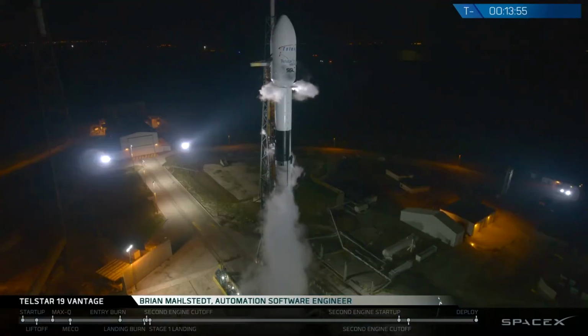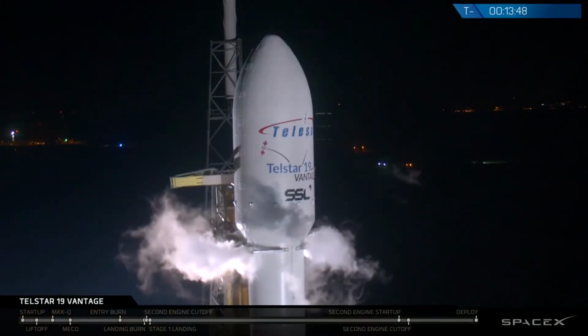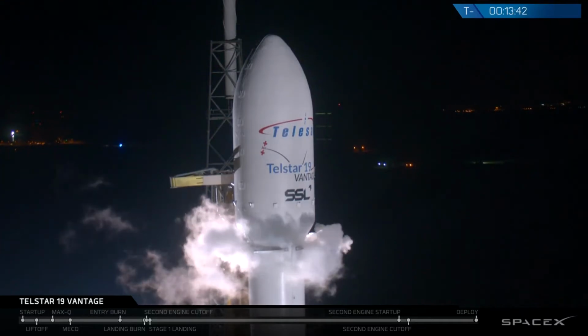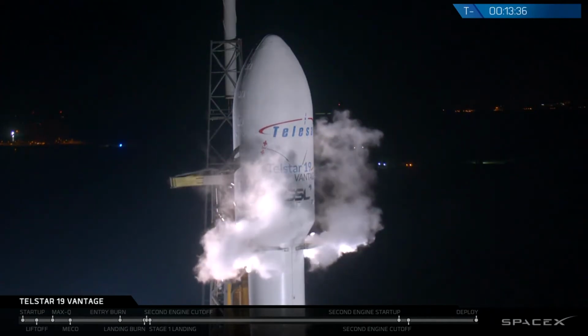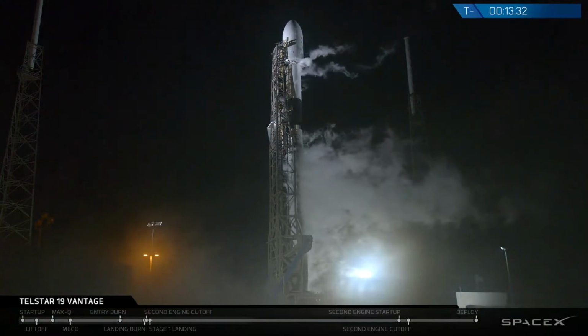Now, today we are launching the Telstar 19 VANTAGE spacecraft to a geostationary transfer orbit. Liftoff is currently targeted for 1:50 a.m. Eastern Daylight Time or 5:50 Coordinated Universal Time. This will be SpaceX's 13th launch so far this year, and today we will be flying a brand new Block 5 booster, which we will be attempting to land on our East Coast drone ship named, of course, I Still Love You.